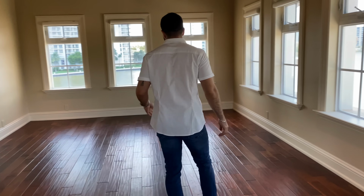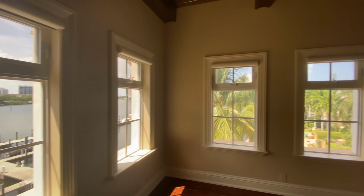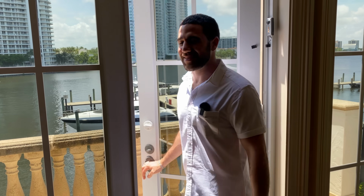So up here, one thing that's really incredible is that you can make this as the original owner had it, as a closet. And if you do that, think about the views you get. You have 270-degree views of all over the city. Water views, you can see where your boat's parked outside. Let's go take a look at the patio area downstairs.